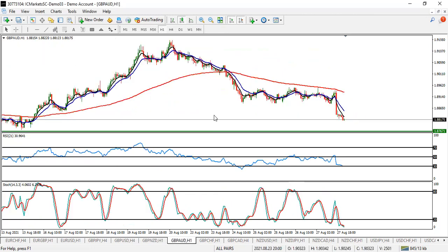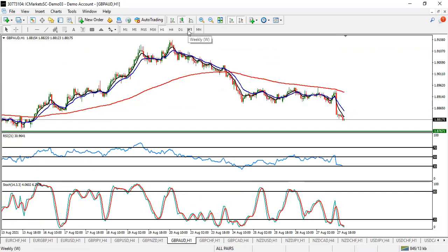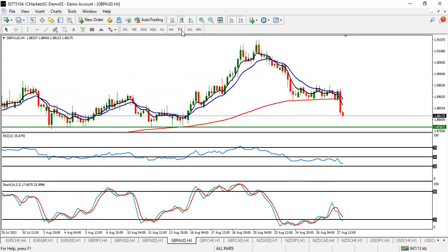GBPAUD: almost the same structure we have on GBPNZD is what we have on GBPAUD. Okay, so GBPAUD is currently sell biased right now.